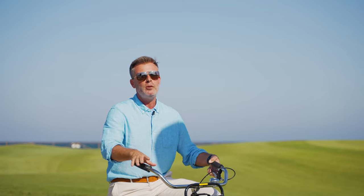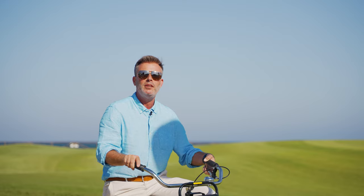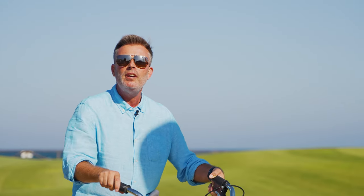Now, I'm not a golfer, so do bear with me, but I know you golfers out there know what I'm talking about. So let's go now and have a little look around the wonderful, the spectacular, the amazing Guadalmina.